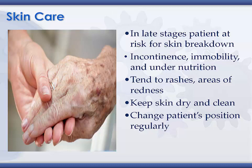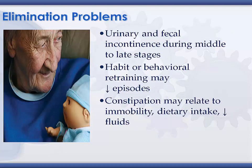Patients with Alzheimer's often forget to eat and drink and can become dehydrated as a result. Elimination problems. It's best not to ask, do you have to go to the bathroom? Because many times they'll say no, and 5 minutes later they wet themselves. They're thinking about the question and don't realize the ramifications of their response of no.